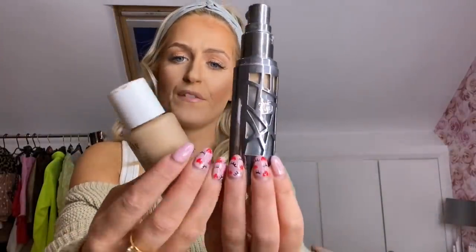For foundation at the minute, I use these two foundations. I would use this foundation if I was going out or just going to work or whatever. I would mix them both together, or I would just use this one. The Urban Decay is amazing. It's always one of those foundations that I would go back to, no matter what. You know, when you try one foundation and then you're like, no, I'm just going to go back to that one. I have been using this one for quite a long time now.